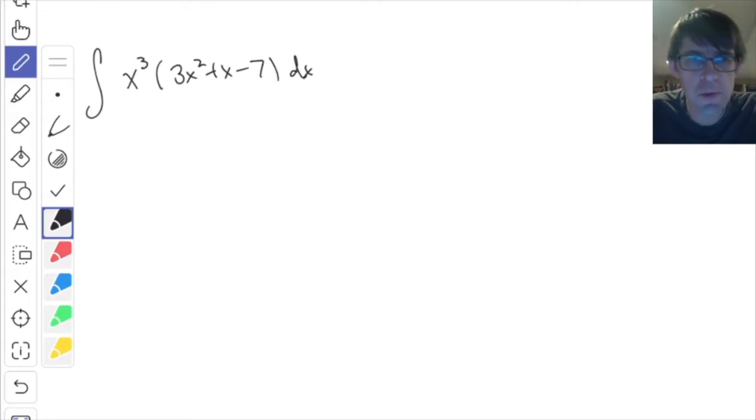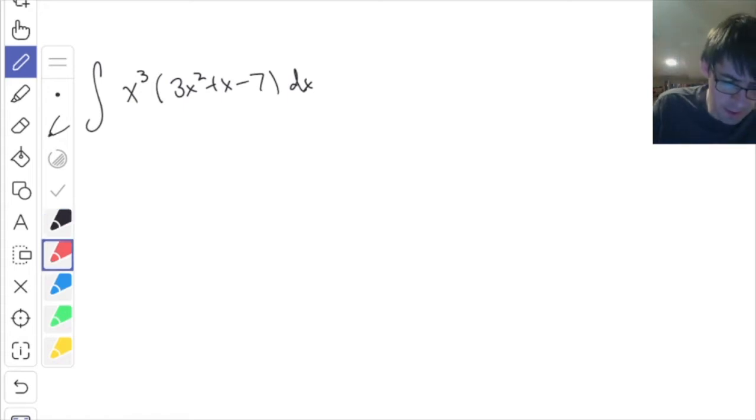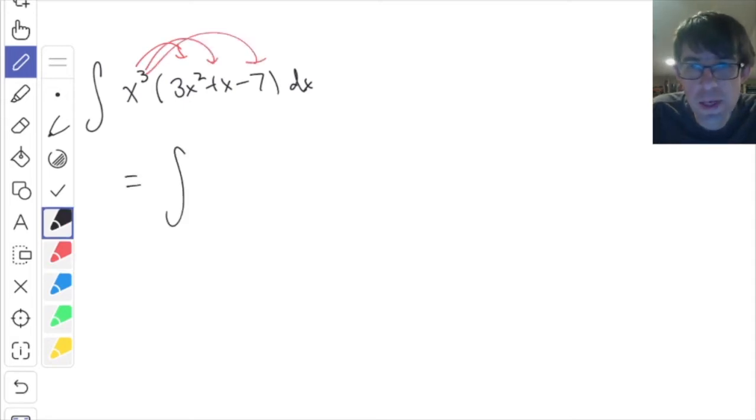I'm trying to do this one here. The fact that you see parentheses might suggest that maybe a u substitution would work, but actually in this example, the u substitution is not necessary, and in fact, it would not work if you tried to do it. Anybody have another idea? What could we do? Could you multiply it through? Yeah, multiply it through. Distribute this thing here, right? Like that. Once you do that, it'll just look like a polynomial inside, and you just do the antiderivative.